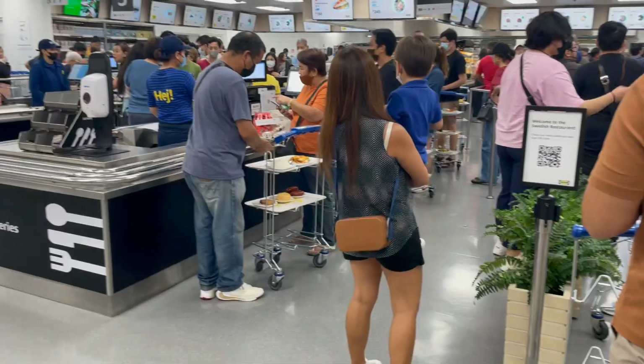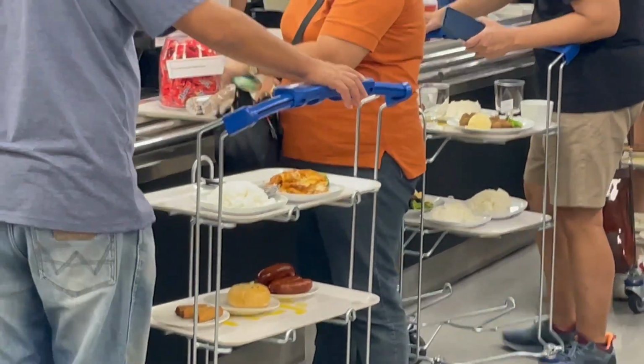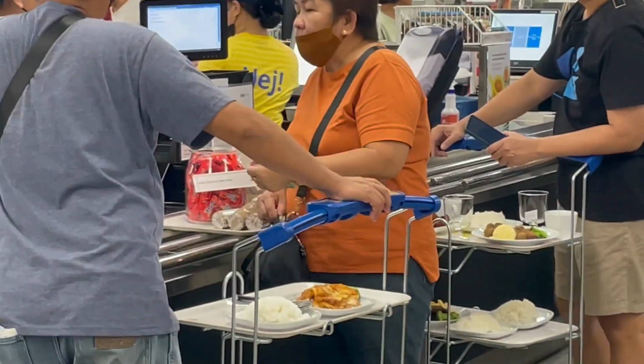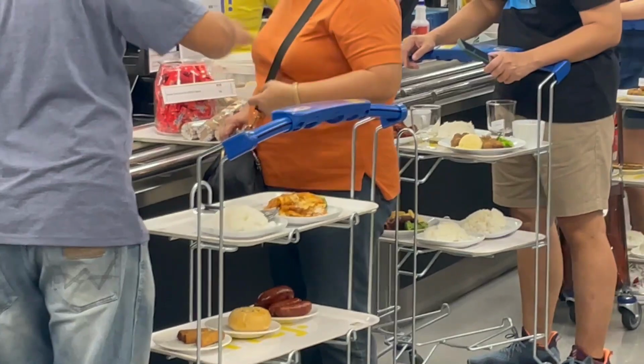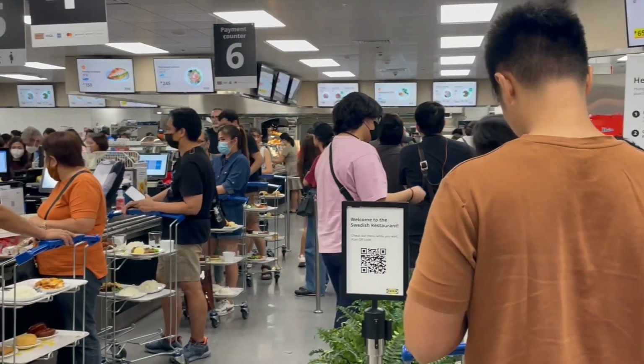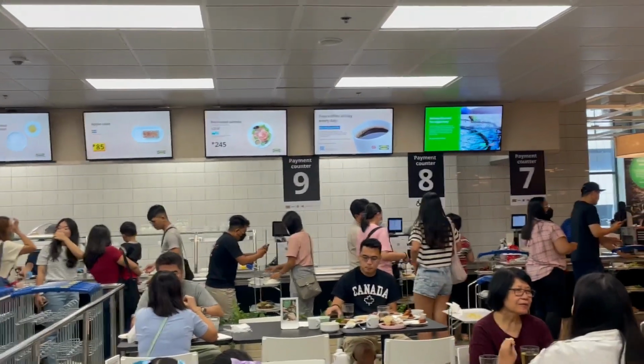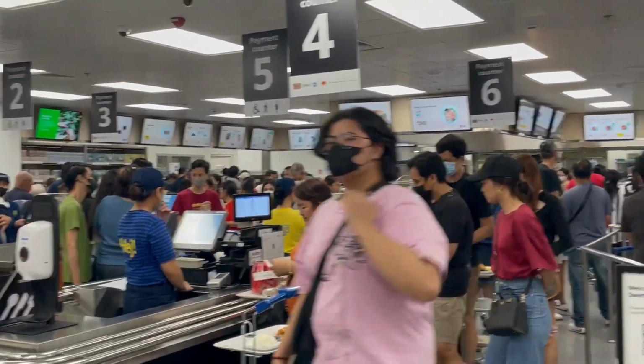And the sausages, mashed potato and meatballs, and the typical Swedish cuisine. The checkout counter, the payment counter again. So we'll pass by. There's also some here.